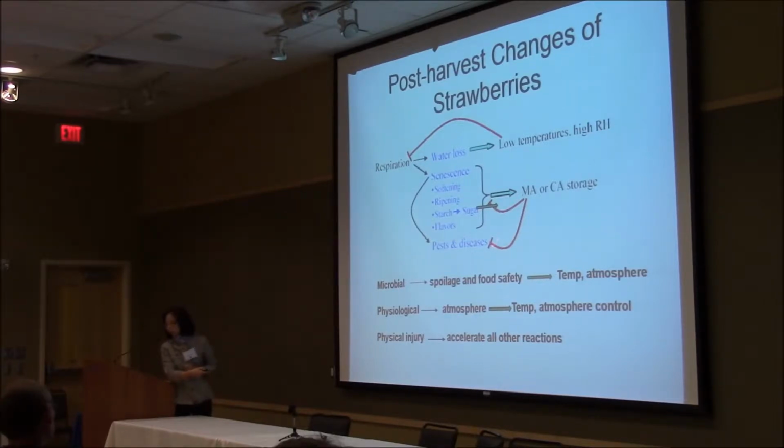Also, microbial growth. That's from both quality and safety standpoints. Fungi, especially the gray molds, are a really major issue causing quality deterioration. Talk about food safety issues, all these different pathogens. They love berries because of sugar. And also atmosphere storage, depending on the gas composition, significantly impacts the respiration rate.